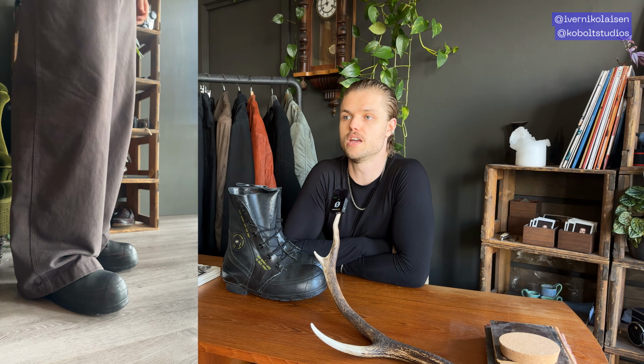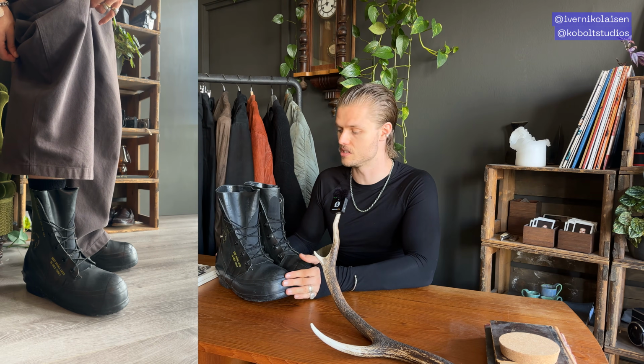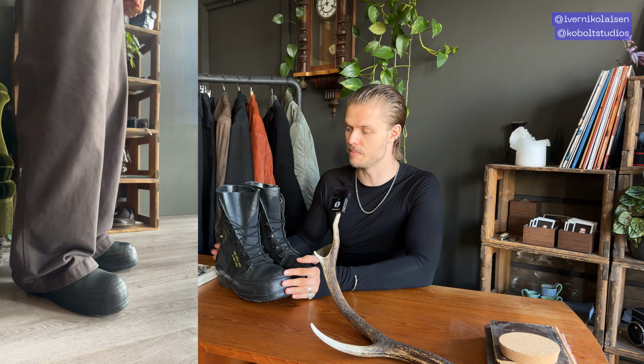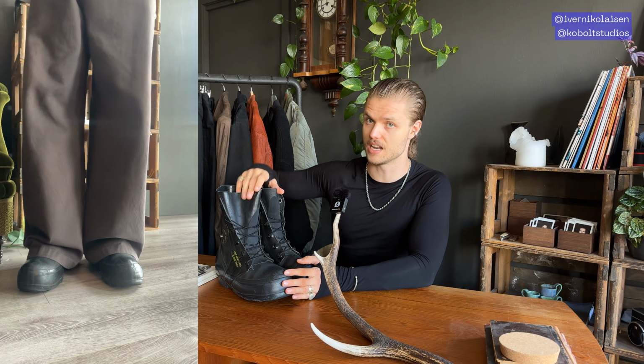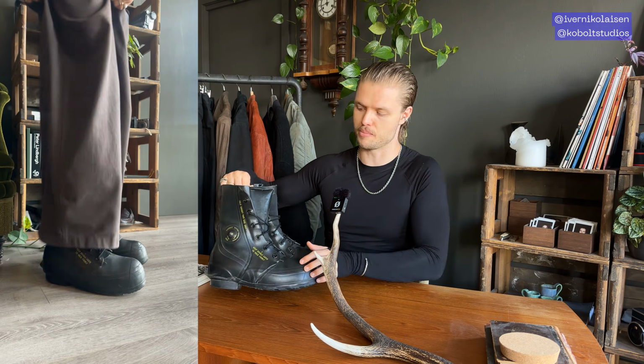And then, of course, the bunny boots. Living in Norway, it gets extremely cold in the winter and the fall time is very rainy. So having the perfect boots for those seasons is just a must in my opinion. And I have not found a better pair than the bunny boots. I even got these for like $200 as well, which is kind of insane, because now they go for at least 400.